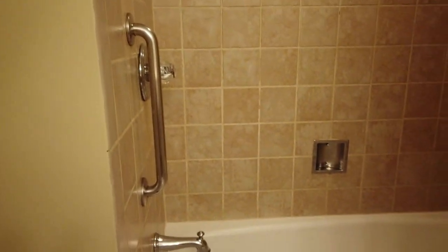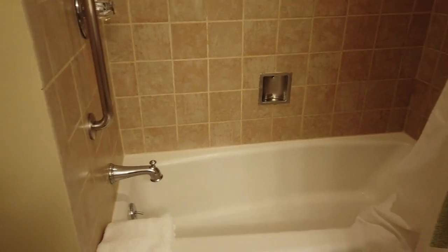But you get cold flannels because it is a long flight. Everyone's a bit tired. Hot towel. So let's have a look inside.